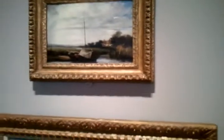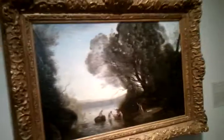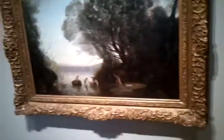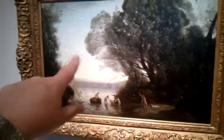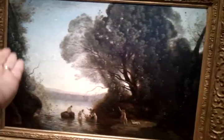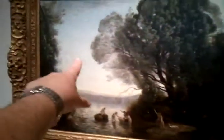This one's nice too. A ribbon in Normandy. And what do we got here? Oh, I've seen this in pictures. This is Corot. A Corot is another one that I like. Colors, again. I don't know if you can see the cloud colors with the light. Part of it is light, and then the dark behind. So the sun is hitting the edge of the clouds.